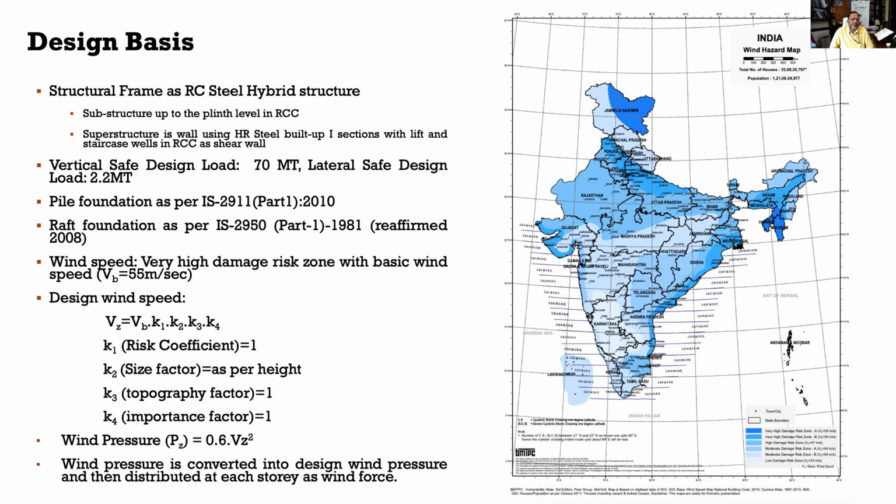The design load for foundation was 70 metric tons, and the limit safe design load was 2.2 metric tons. For this, the piles are designed, and the code for pile foundation design is IS 2911, whereas the raft foundations are being designed using the code IS 2950.